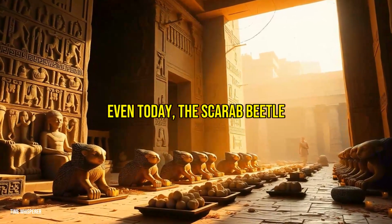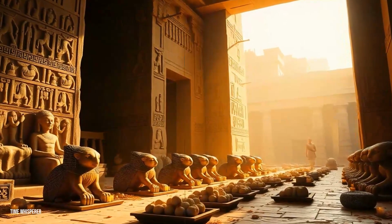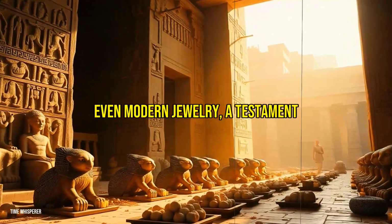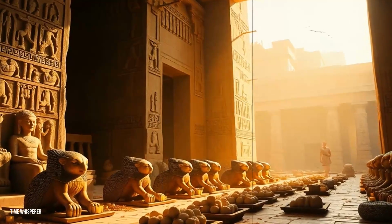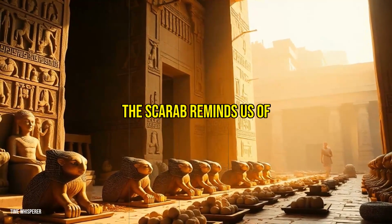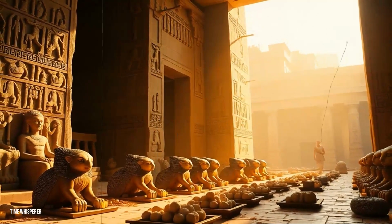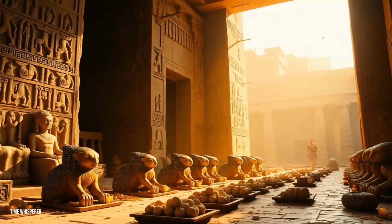Even today, the scarab beetle continues to captivate us with its timeless symbolism. Its image can be found in museums, art collections, and even modern jewelry, a testament to its enduring legacy. The scarab reminds us of the ancient Egyptians' deep reverence for the cycles of nature and their belief in the possibility of renewal and transformation.